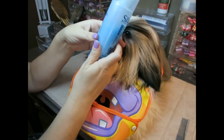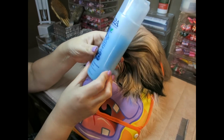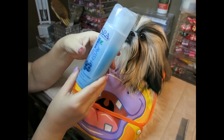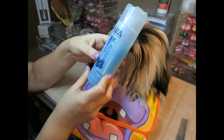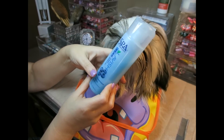You can see this is about how much I've used so far out of this bottle. Like I said, I've been doing this for maybe a little longer than a month. I wanted to see how it was going to work before I shared it with you guys. So this is us sharing the Spa Facial Cleanser process.